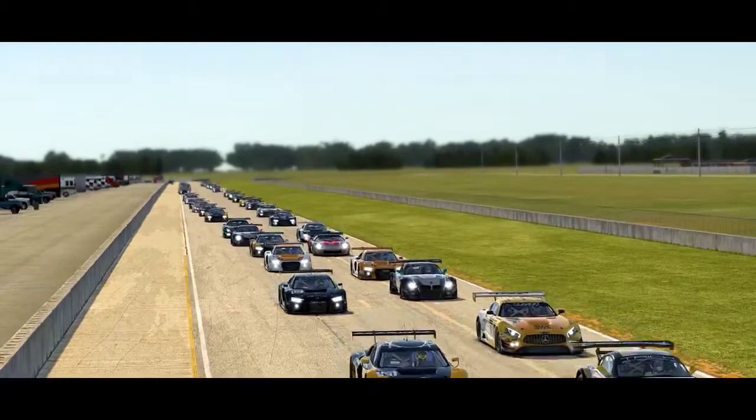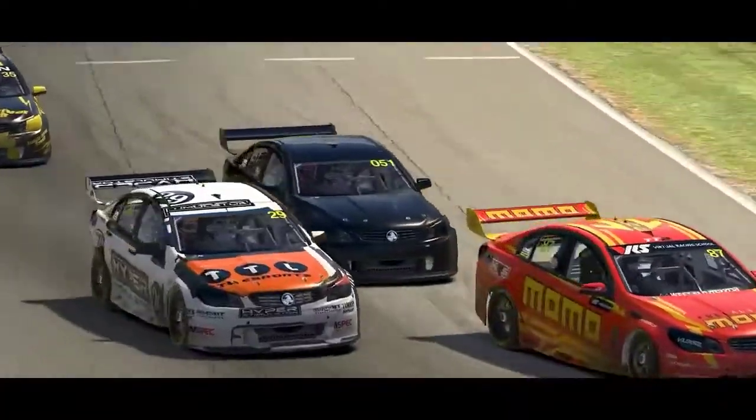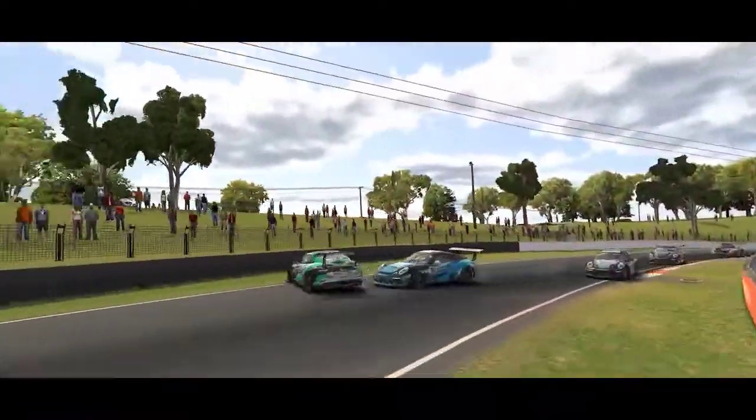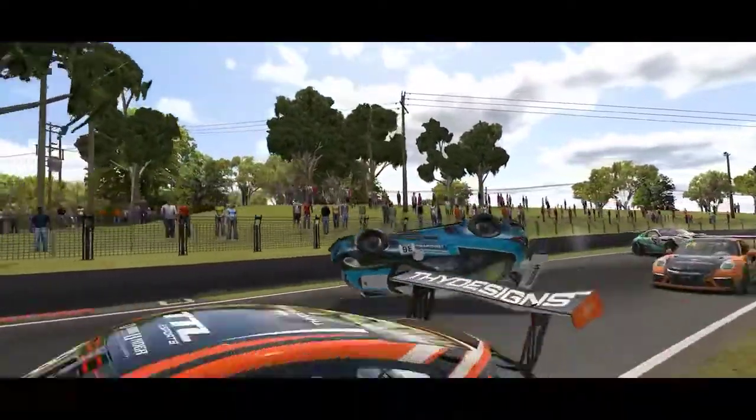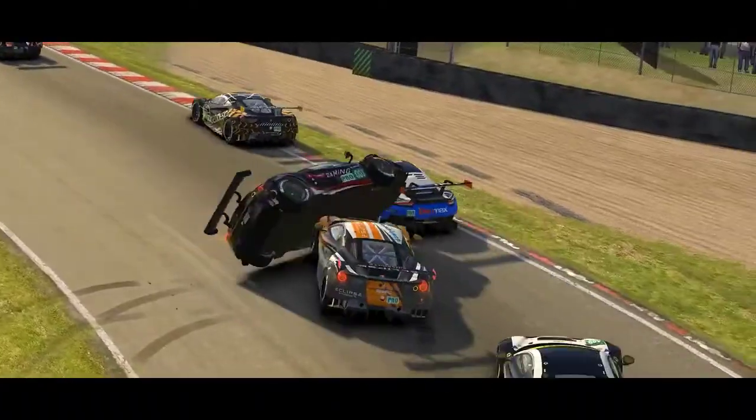Fantastic. This is GT racing right now. He's got traction, he's got everything outside of both of them! Maloney! Oh, he's taken Anderson! Anderson's up top! Oh my god! Oh! Big crash! Oh my goodness, half the field's gonna get rolled!